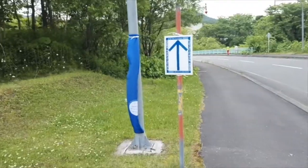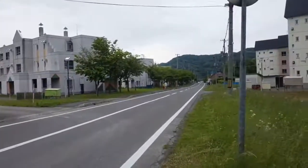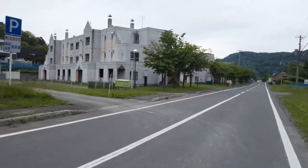9 kilo. We're gonna make it. ONSEN Gastronomy. There's arrows so you won't lose your way. Spotted a pink arrow. Going this way.